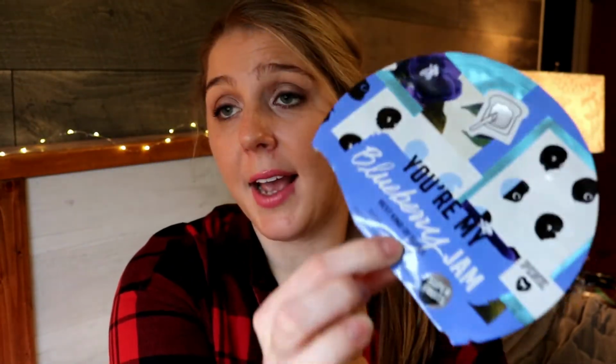This is the You're My Blueberry Jam, best kind of blues. I have to say, I thought I had 2 more left, but I had more than that, so I'm still trying to get through these. I picked these up when they had their semi-annual sale. I don't like these. They don't really do anything for my skin. When I picked them up, I thought that the way they were worded, with blueberry, then a papaya one, and I think there's another one that I have, that it would be scented, and they're not. There's really no scent to them at all. They fit nicely on the face, but I don't notice any difference whatsoever. So I will definitely not repurchase those in the future.